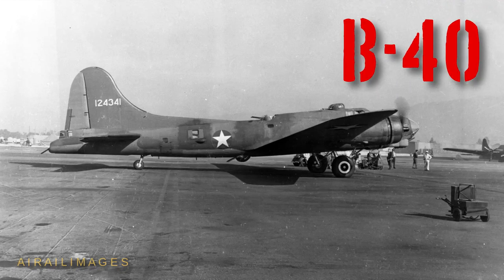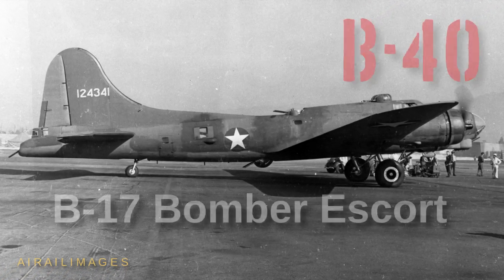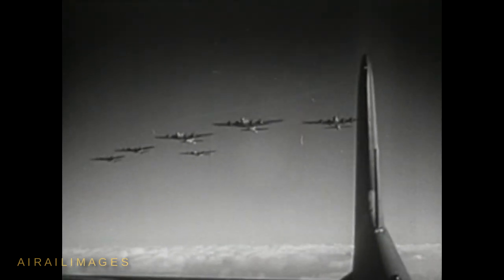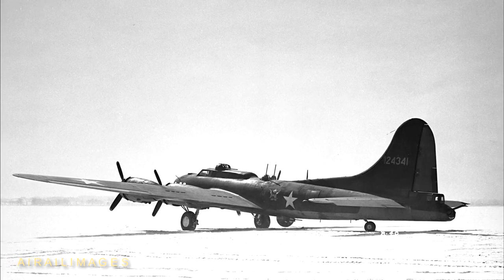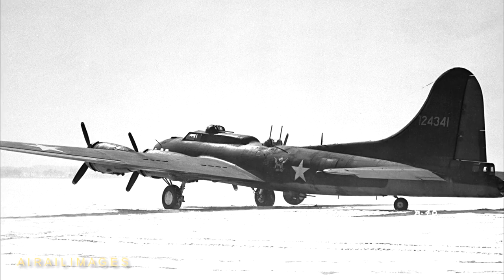The B-40 bomber escort was a tantalizing concept that did not live up to initial expectations. When unescorted bomber formations proved unsustainable in the face of aggressive German fighter attacks, American responses centered on developing fighters with greater range to protect the bombers, and limited tests of converted bombers as gunships to be placed at strategic locations within the bomber formation.